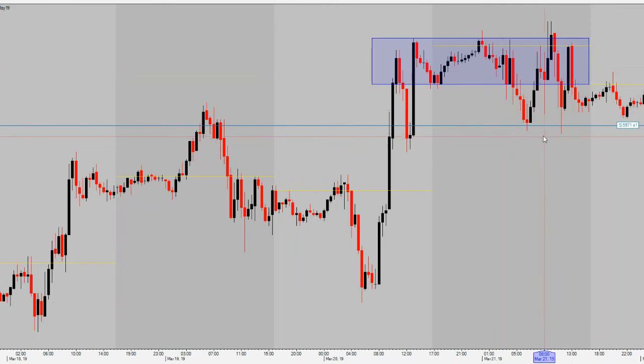That's not a good feeling, but that happens. You know, my target was set, it just missed it and then went against me. And unfortunately, that's just the way it works. This breakout ended up staying range bound for the day.